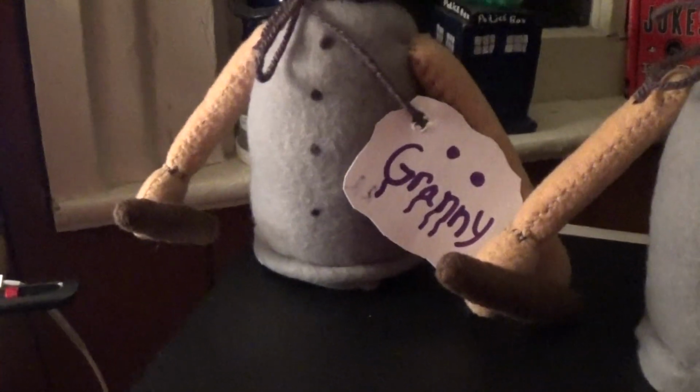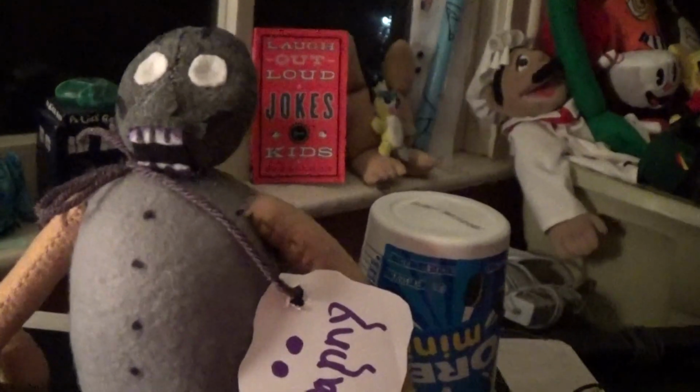I like this one because that looks much better. This one's a little chubby and a little weird looking. I like it. So, yeah. And then now I gotta work on Baldy.